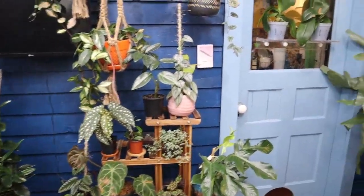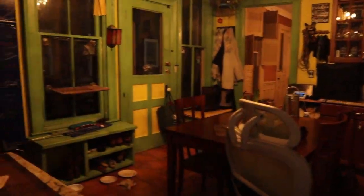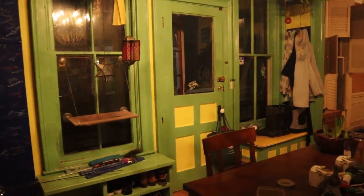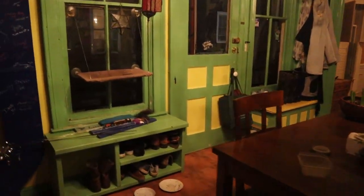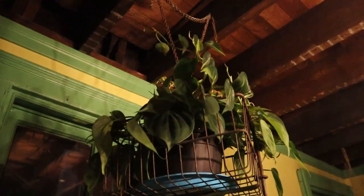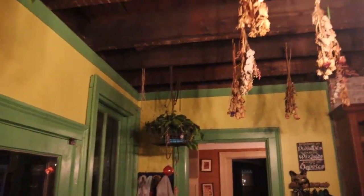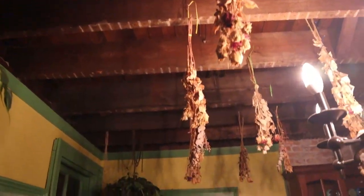Okay, so now we're gonna go over into the kitchen. I don't really have a lot of plants in here. It's the main point of entry, as in the only point of entry, because I don't have a key for my front door. And so I come in and out here a lot. So I just don't want anything to get too chilled. I have some very sad looking philodendron Brazil there and there. This is my ceiling with all these pretty old flowers.